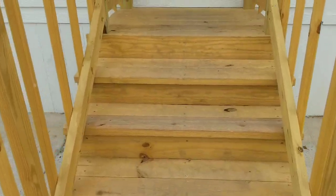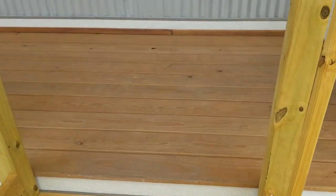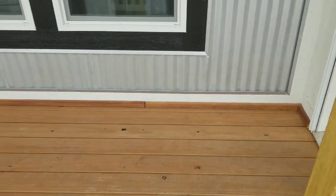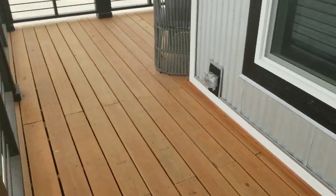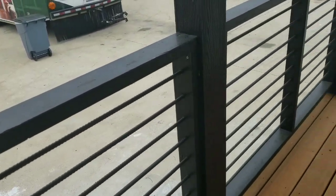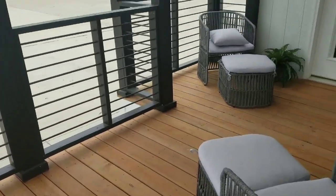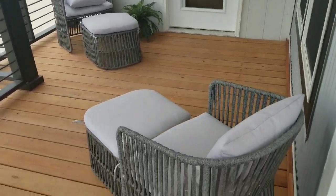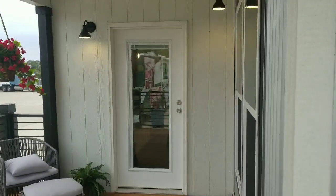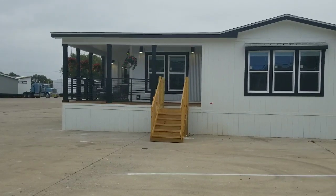Coming up the stairs onto the porch. And this porch walks all the way around. They've done the rails with the rebar framing, 2x4 framework, goes all the way around. Plenty of room for patio furniture. And that door goes into the kitchen area. Here she is, the Texas Pearl.